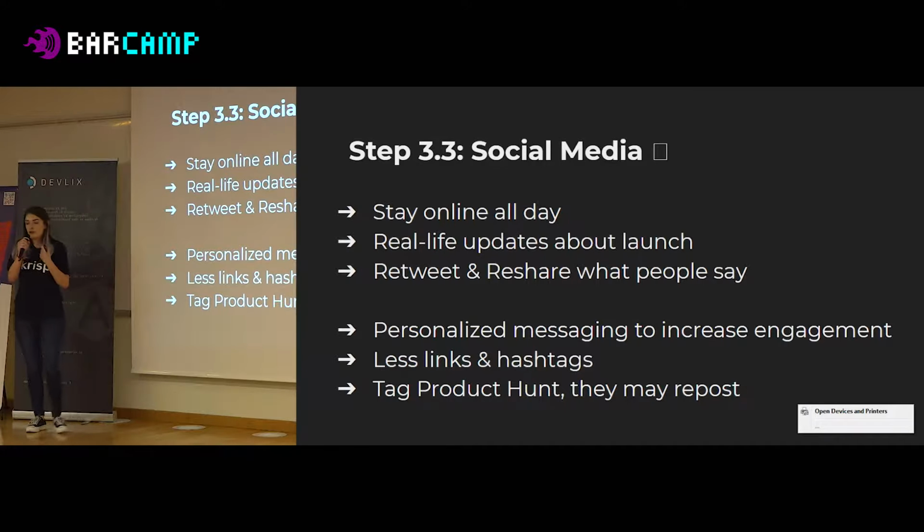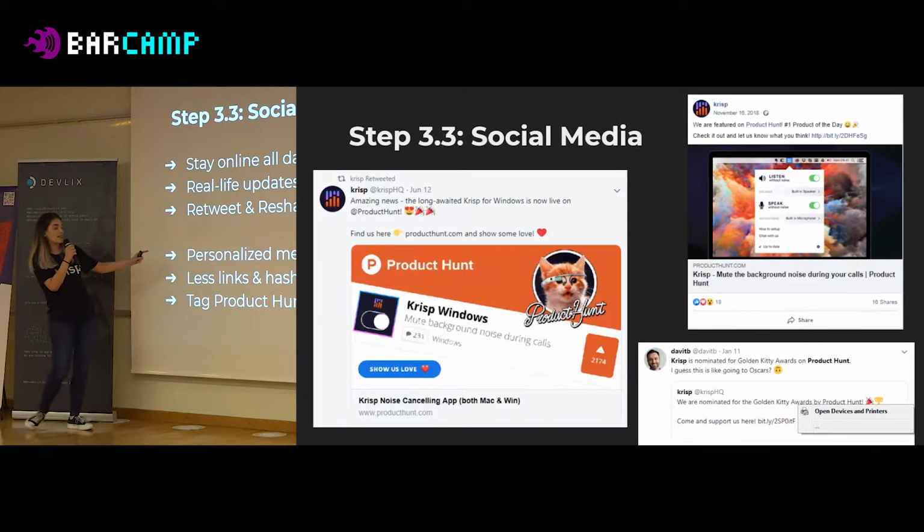It's better if you don't add too many links. If you could tag people instead of mentioning them, you reduce the amount of blue showing. Blue means links, and it looks a bit spammy. So you've got to make sure that it looks like what it is, and it's personalized. If you can make it sound personalized, it will increase engagement and credibility.